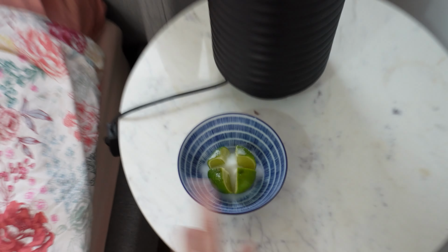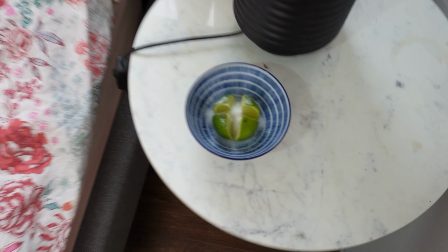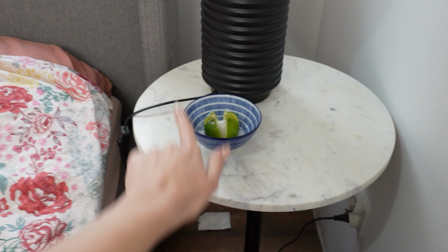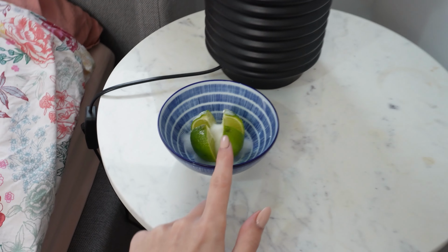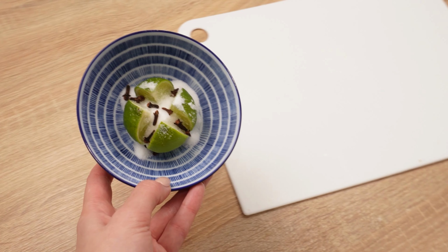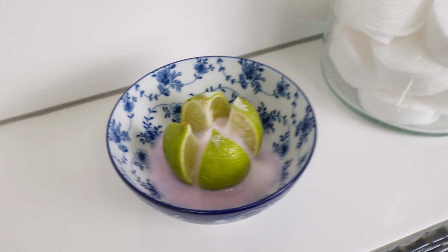Citrus aromatherapy aids in falling asleep. The scent of citrus positively affects the brain, potentially improving concentration. Moreover, lemon essential oil supports the treatment of anxiety and depressive symptoms. Preparing these bowls is easy, and they have a beautiful scent with practical applications in the home.